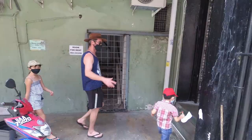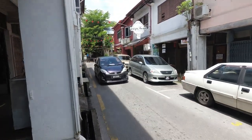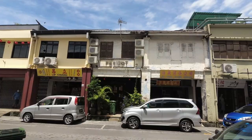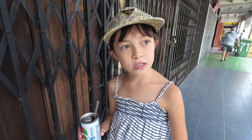Here we are once again, walking along Main Bazaar. From one spot to another, and even though this is not a mural, but look at this painting. That's beautiful. We are going to a cat, a nice big cat picture.